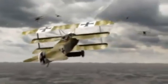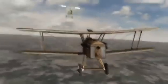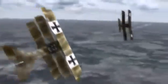September 23rd, 1917. In the midst of a wild melee, famed German ace Werner Voss holds his own against no less than 6 top British aces. Voss savors the combat, superbly demonstrating the lethal effectiveness of his prototype Fokker triplane.